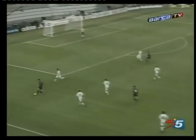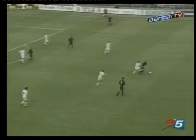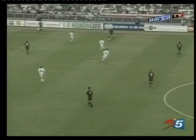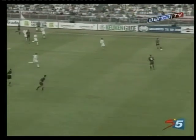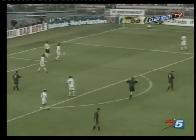Overmars. Now Danny. Overmars. Guardiola shepherding the ball away from the substitute Berrettoni. Kluivert. Nice combination with De Boer. Guardiola. Oh, and Kluivert's through. Colonnesi managed to stop him in his tracks.